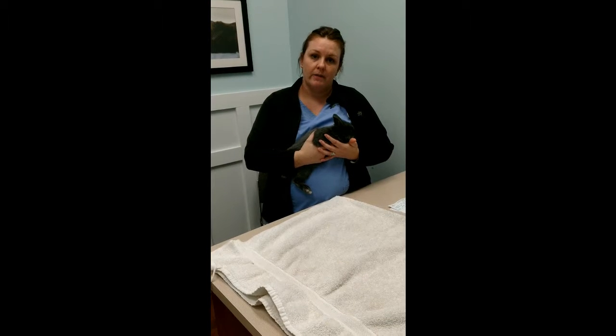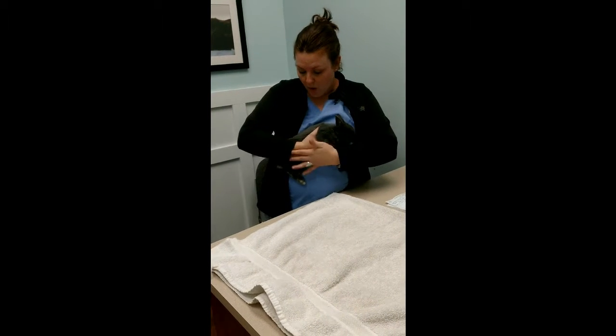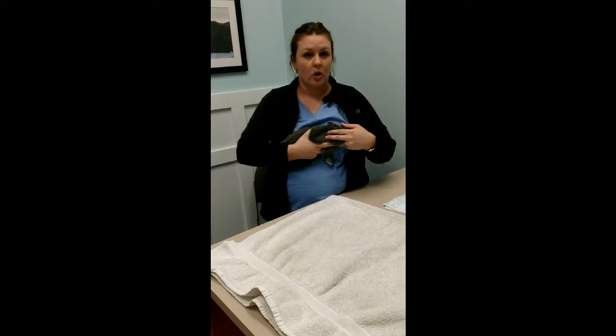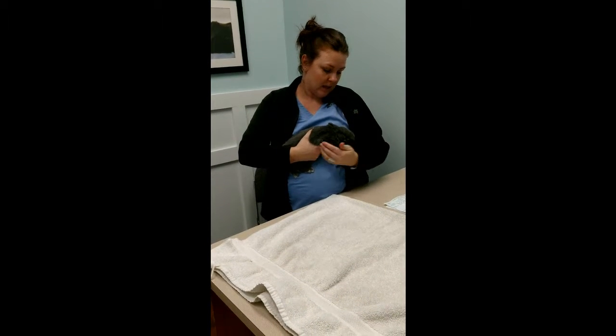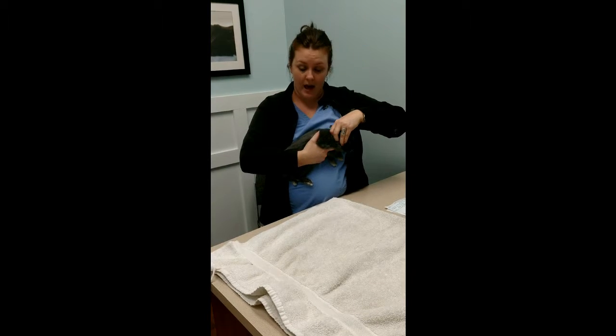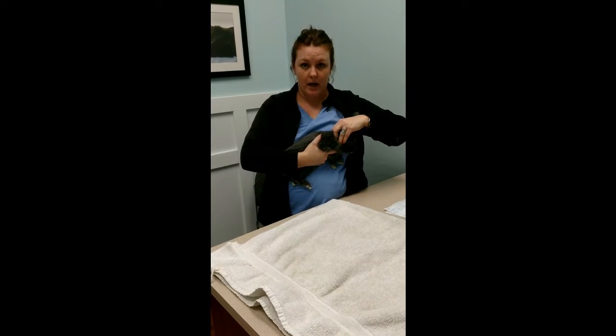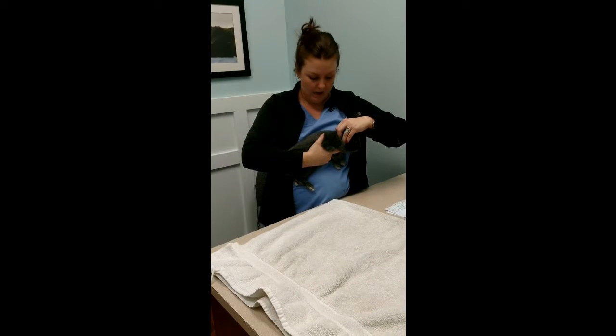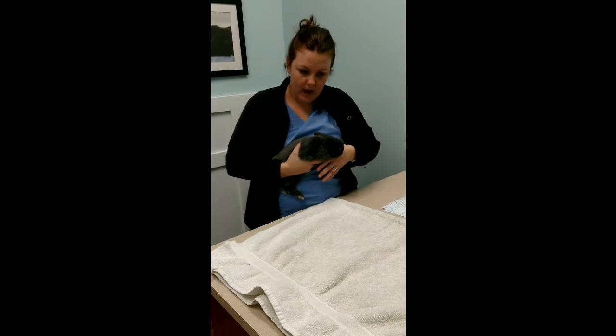But if you want to restrain for any treatments, you do want to always keep their rear legs close to your body like that. Don't panic if they do start kicking, because that's the last thing you want to do. And then you can just grab the back of their scruff just like that. And just make sure you keep them up against your body, and these rear legs can't get above your arm to try to kick. Also, you can use a towel.